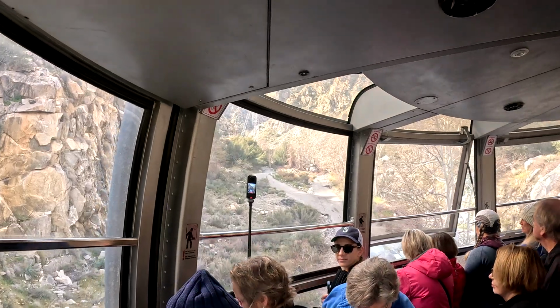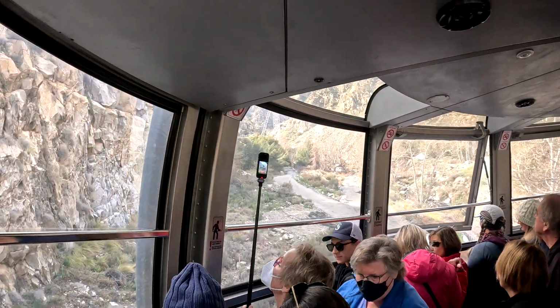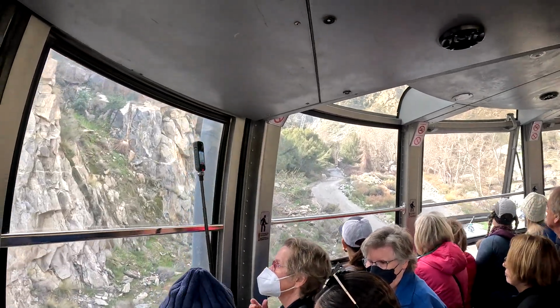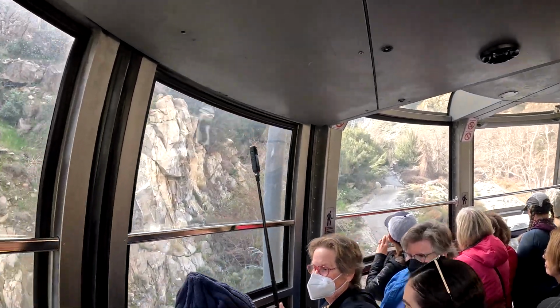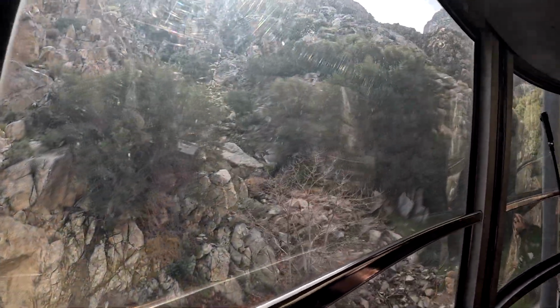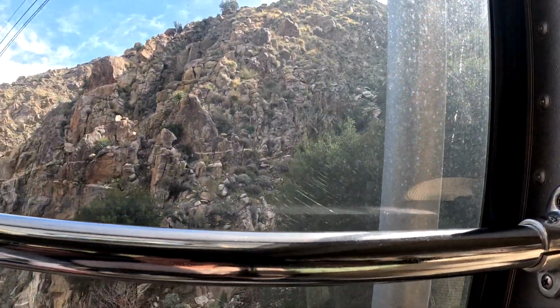Welcome aboard the Palm Springs Aerial Tramway. New rotating tram cars providing you 360-degree views of the waiting tower. We've just left the station. You're moving, nothing else is. And in some 11 minutes, we'll step out into a completely different environment.